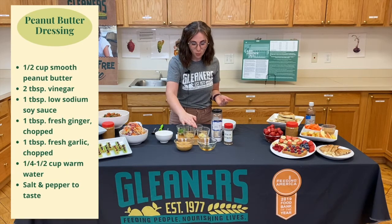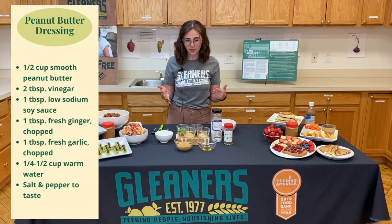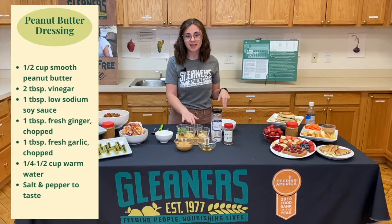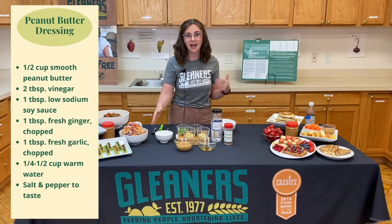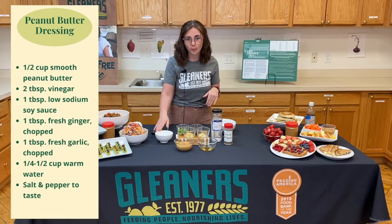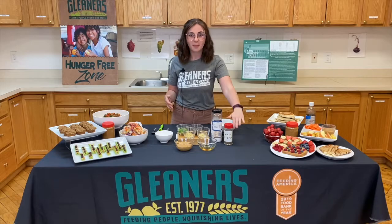We're going to be using 1 tablespoon of garlic or 1 teaspoon of garlic powder and 1 tablespoon of low sodium soy sauce, as well as a quarter to half a cup of warm water, depending on how viscous you want it, and salt and pepper to taste.